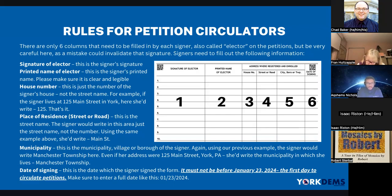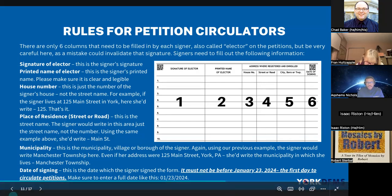And as I said, make sure you put that township after it because, as is the case all over the state, I live in Manchester Township, but there's also a Manchester borough. There are people that live in York City. There is also a York Township. So, of course, you run into some issues in that regard. You want to be careful with that.